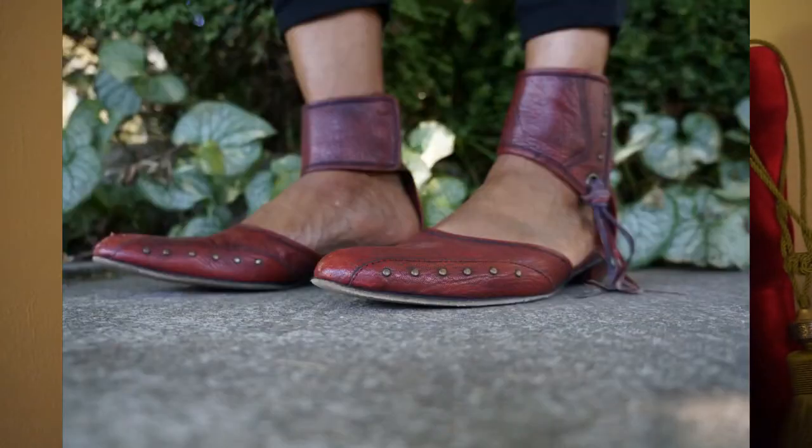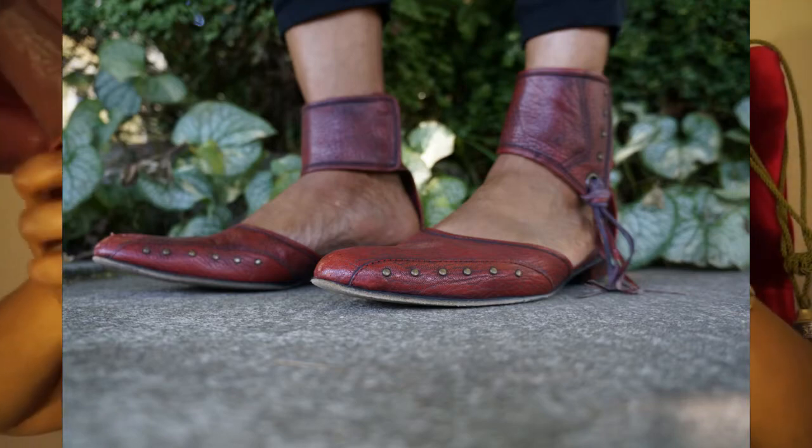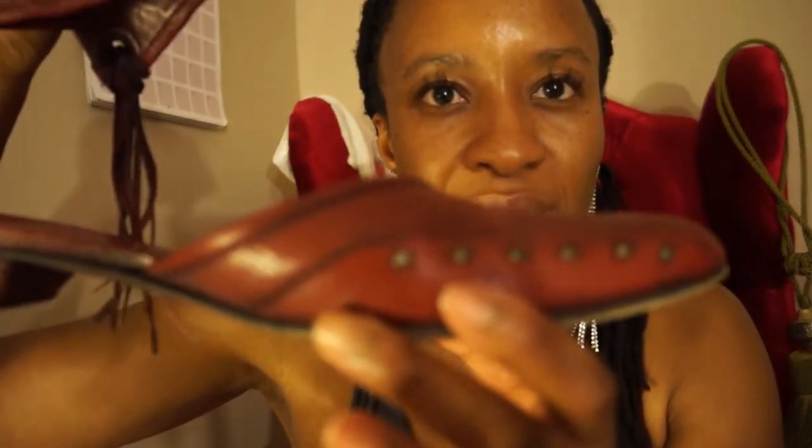Enough talk. Let me show you the shoes. They're going to be kind of hard to show, I think, on camera. So of course I'll insert a picture or a video clip of them. But these are the shoes. I'm just gonna put one down, as usual. So this is the shoe. It's this burgundy leather flat with studding.